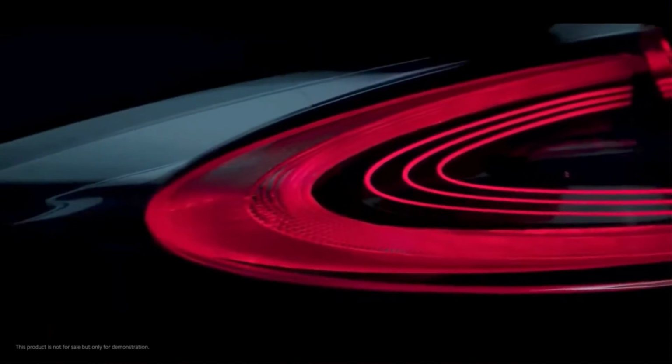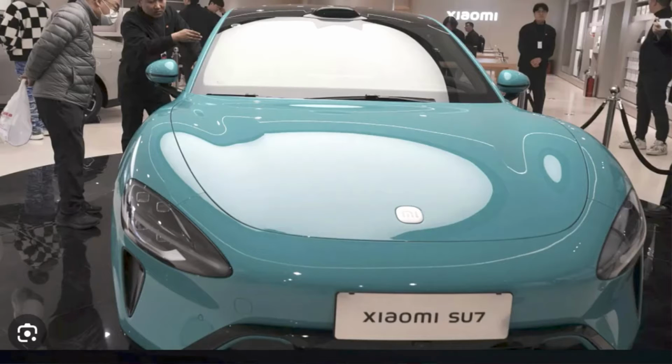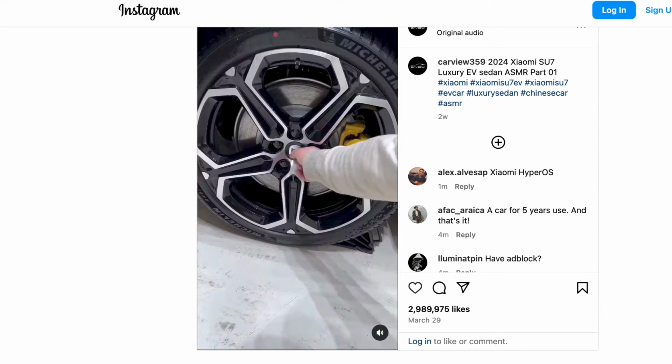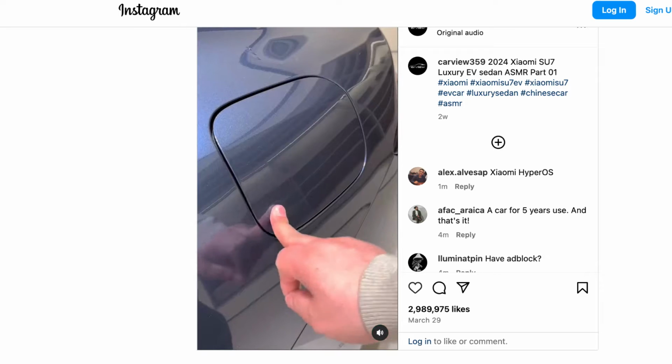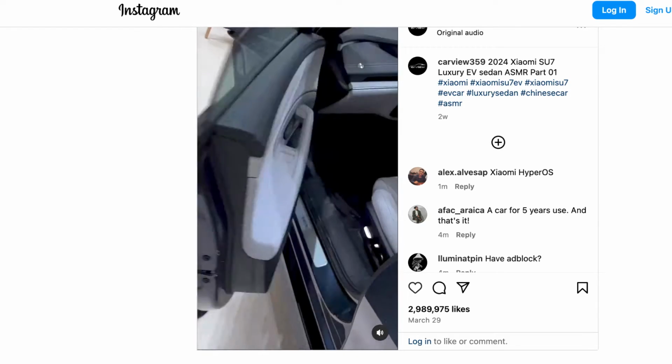Now the measurements are, the length is 5 meters. This is Model S style. The width is 196 millimeters, and the height is 144 millimeters, and the wheelbase is about 3 meters. So that's big. Now the trunk will give you about 517 liters. Like take a 1 liter bottle, you can fit 517 of it. In the front trunk, 105 liters. So that's not bad. LED lights, adaptive.